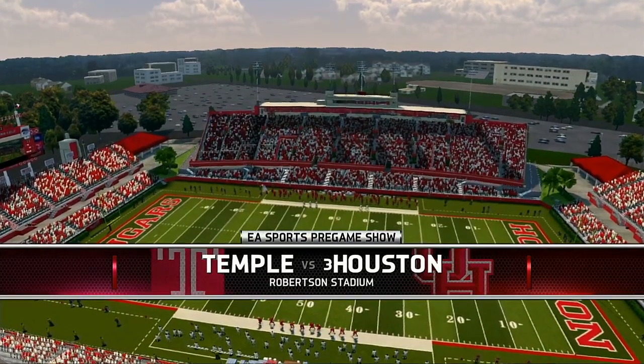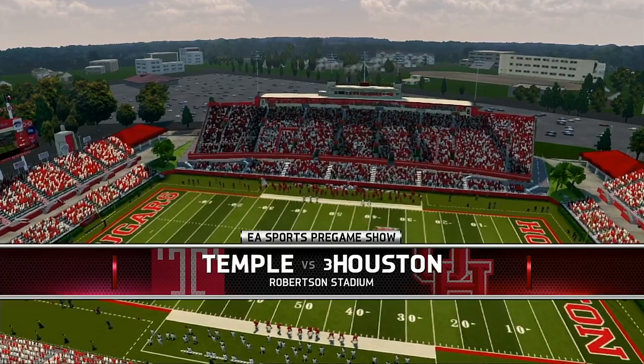Robertson Stadium is the battlefield for this game. Let's head down to the coin toss now.